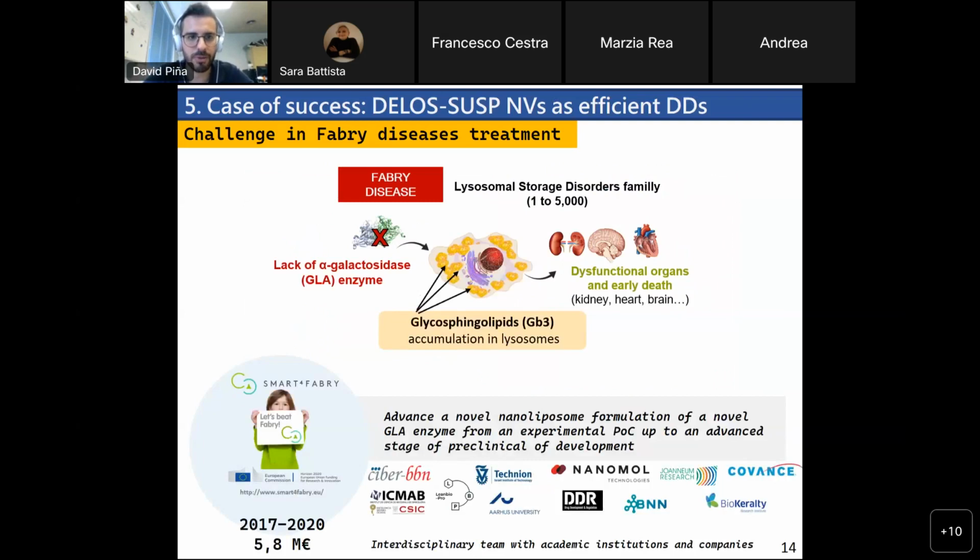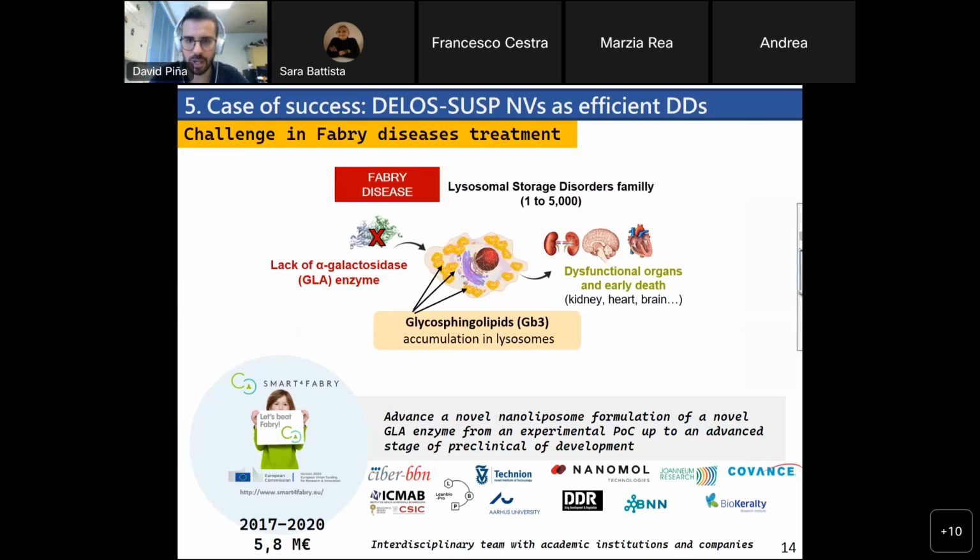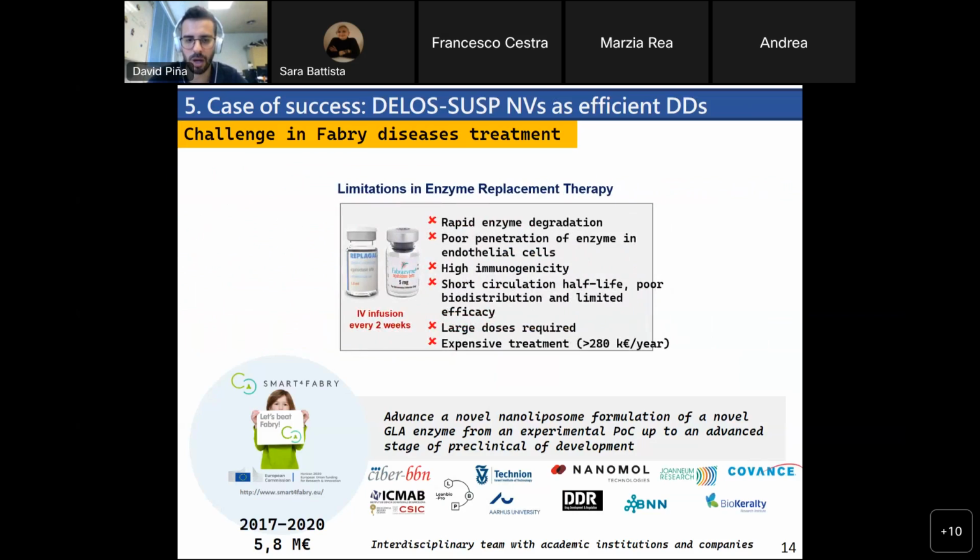Let me first give you a very brief explanation about Fabry disease, which is a lysosomal storage disorder in which the patients that have this rare condition lack the alpha-galactosidase enzyme, and this produces an uncontrolled accumulation of glycosphingolipids inside the lysosomes of some organs. So let's say that this organelle, the lysosome, gets filled with fats, and this leads to dysfunctional organs and early death.